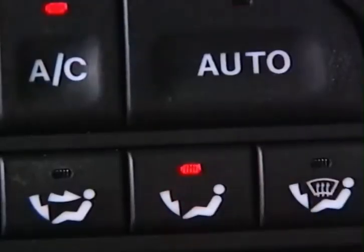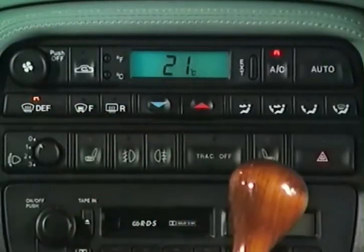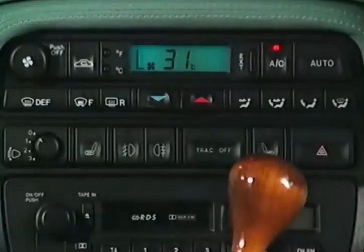You can override the automatic control if you prefer. Other functions include the defrost button, which directs air to the windscreen at maximum fan speed and switches on the heated front screen if fitted. In heavy traffic, press the recirculation button and exhaust fumes are excluded. Again, an extended press of this button will give continuous recirculation.